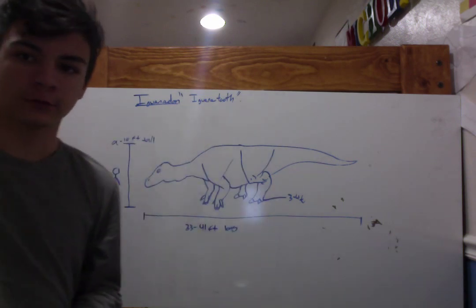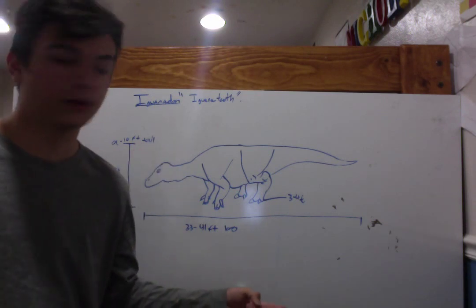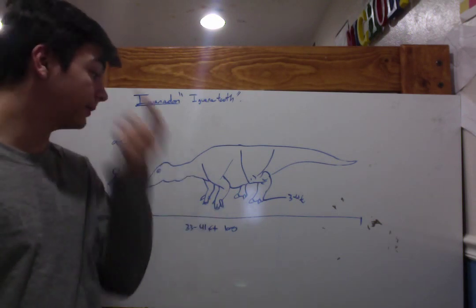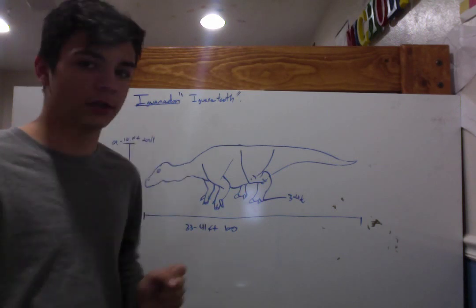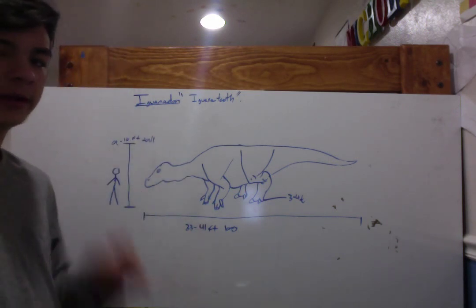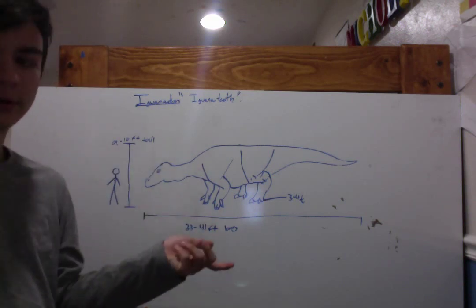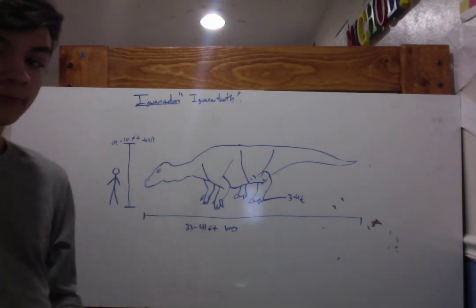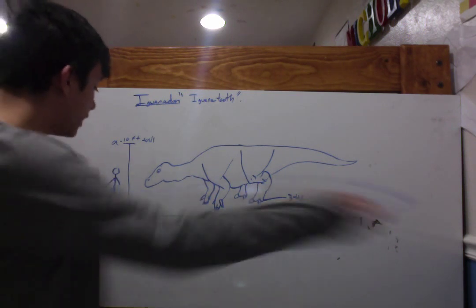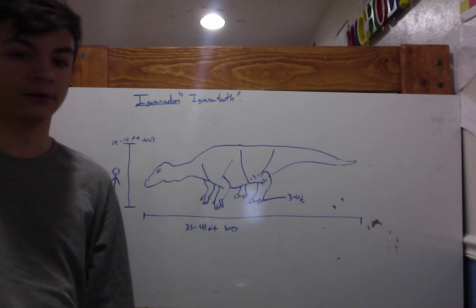First was Megalosaurus, as documented. This was the second one that I can think of. But anyway, I'm getting off topic. This is not Megalosaurus, this is Iguanodon. Anyway, Iguanodon was discovered in the 1820s, and they named it Iguana Tooth because its teeth were like an iguana. So they always thought back then that dinosaurs were lizards, but they're actually more bird. We'll make a separate video on that.